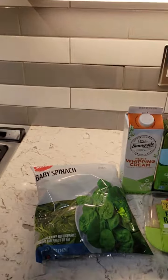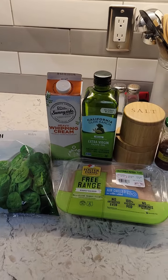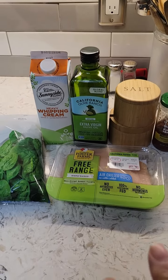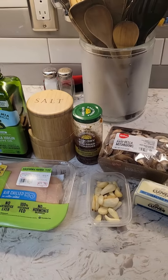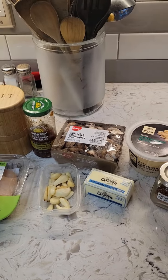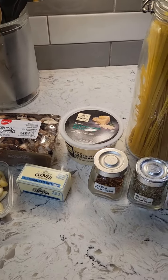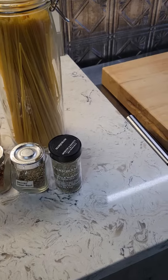So, today I am preparing a Tuscan-based dish, and let's get to it. First in line here is the baby spinach. We're going to have some heavy cream, some EVOO or extra virgin olive oil. It's a chicken dish, which I'll slice up later. We have kosher salt, black pepper, sun-dried tomatoes, garlic, mushrooms. Those are baby bellas, by the way. Some unsalted butter, some Parmesan cheese already grated, red pepper flakes, sweet basil, and marjoram.